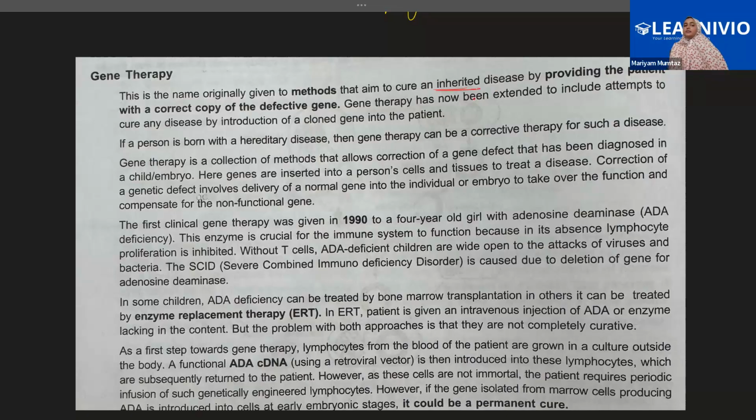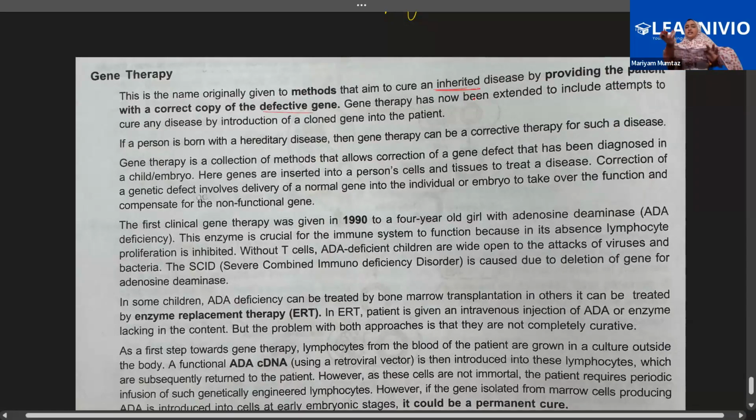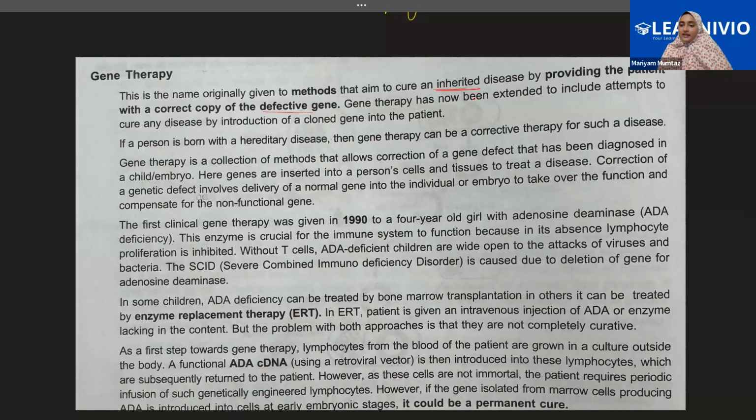So, gene therapy is the method that aims to cure inherited disease. Normally people think that a person has got this disease from the mother, it has been inherited, so it cannot be cured at all, isn't it? That's our thinking. Now, how is it done? It is done by providing the patient with a correct copy of the defective gene. For example, in sickle cell anemia, glutamate was replaced by valine at the sixth position of the beta globin chain.